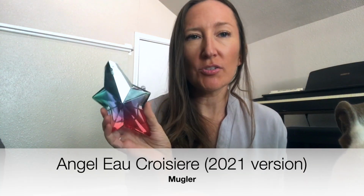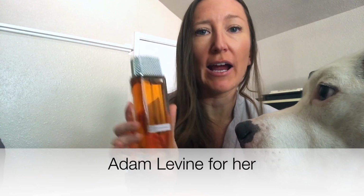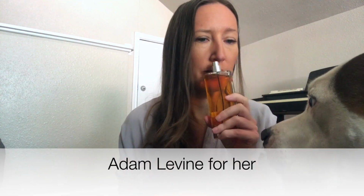This is nice. There's not many of these that I'm selling that I actually dislike. It's just that I'm not reaching for them. This is a very fruity, sugary, great summer fragrance. Next up, we have Adam Levine for her. I actually like this, but again, just not really reaching for it. It has kind of a vintagey, similar Santal Blush thing going on. It's nice. It's a little creamy. It's maybe some sandalwood. Yeah, this is a crowd pleaser. Again, just not reaching for it.